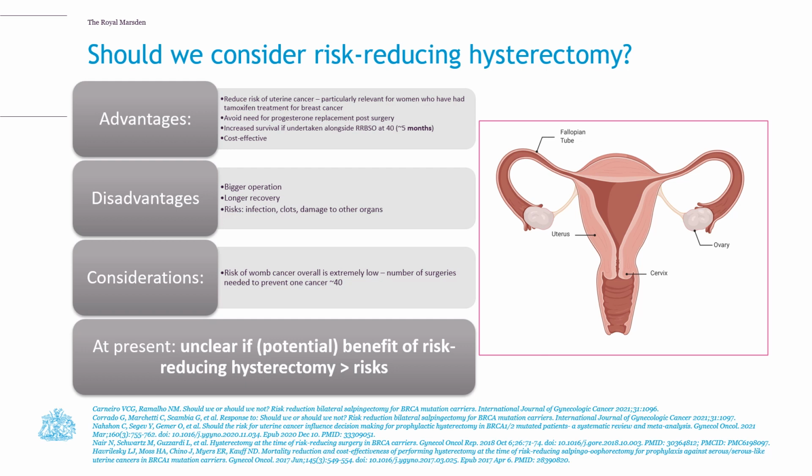These include things like infection, clots, damage to other organs, and also in the longer term you need to think about things like vaginal prolapse and other consequences as well. It also makes things like having colonoscopies more difficult, etc. So there's lots of things to think about. It's certainly not something I would be signing up for lightly.